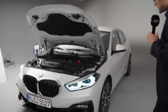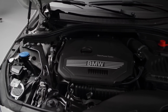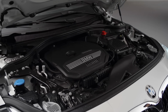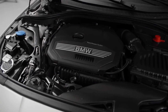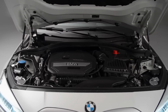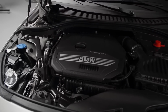This is about the big engine, but there's also a small one. For example, this one here, I talked about earlier, the 118i, a 1.5 liter 3-cylinder. You can even get that one with 140 horsepower, and then 8.5 seconds is the acceleration figure. Then there's also a 1.5 liter 3-cylinder diesel, the 116D with 116 horsepower. Then a 2 liter 4-cylinder diesel, 118D with 150 horsepower, or 120D with 190 horsepower. Those ones here are so far confirmed.